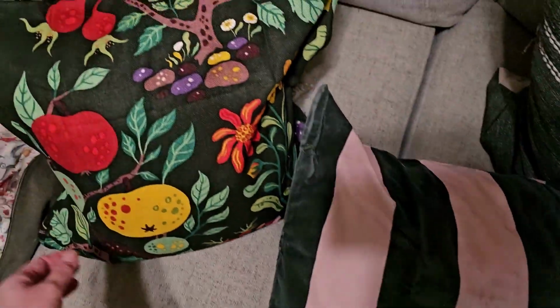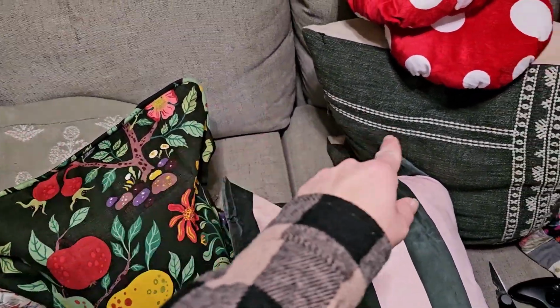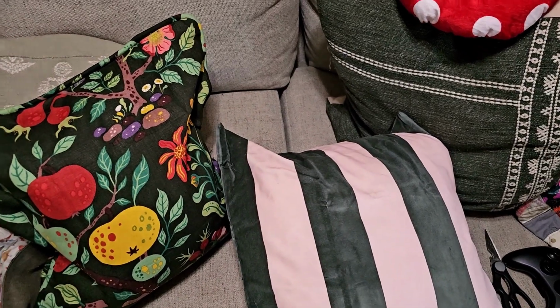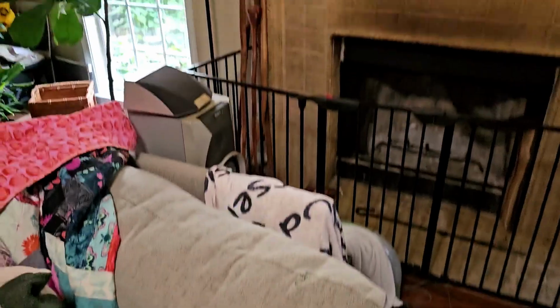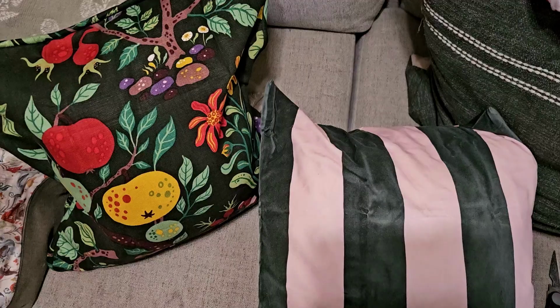And then I got two throw pillows, and these I bought for the shop, but they actually look really nice in here. They match the other green pillows that I have in my house, so they might end up in here. I'm gonna play around with it and see, but they actually go quite well with my house decor. I'm clearly drawn to this sort of style.